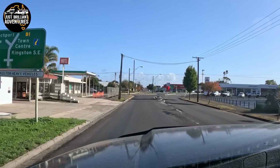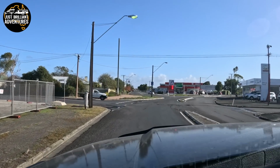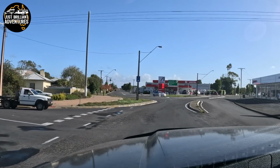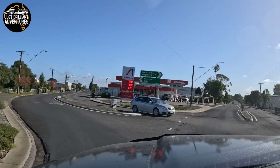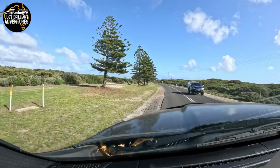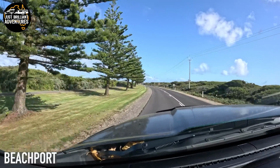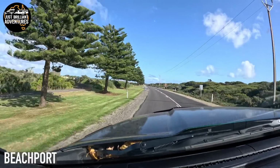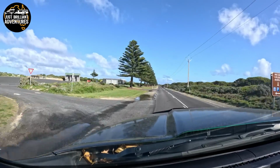Okay, so you can go Beachport, Robe that way, or you can go round to the right and go through the town centre and Kingston. We'll head to Beachport and Robe via the coastway. So guys, before we turn off and go through to Kingston and up towards Adelaide, we've just driven straight ahead and come into the little seaside town of Beachport just to have a bit of a look around.